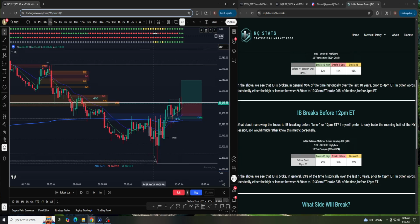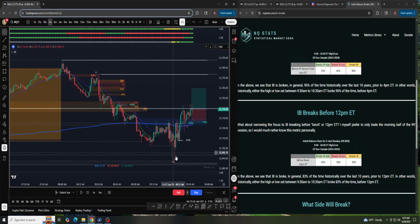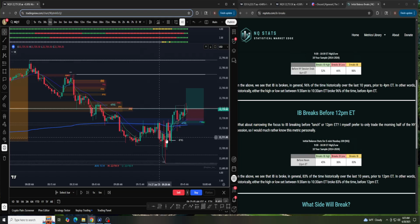So the market opens right here where my mouse cursor is. You can see no real direction. We get a sweep lower. This box over here is London. So London lows get swept. We get wicks. We get a divergence here. Some IFVG people, I'm sure, found a reversal in here.